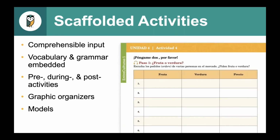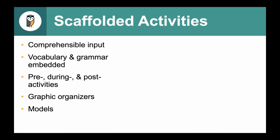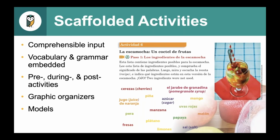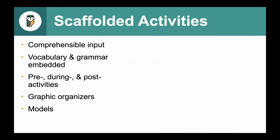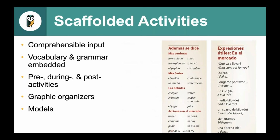And as needed, students are provided with models to guide their language production, especially in the early stages. Again, vocabulary is embedded as appropriate, and in addition to essential vocabulary, learners have access to additional words to assist in comprehension or even production, or to use expressions to enhance what they say or write in the language.